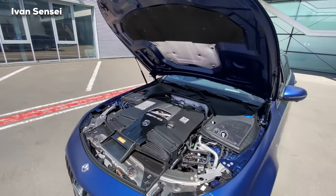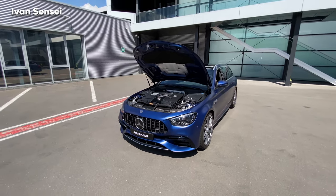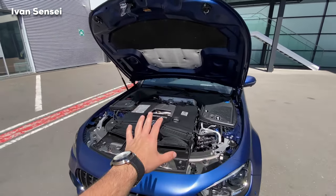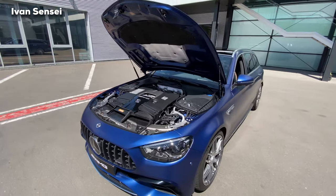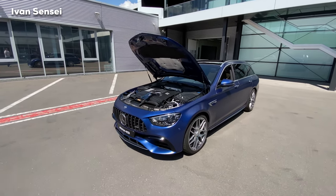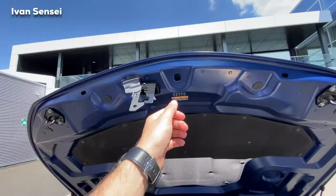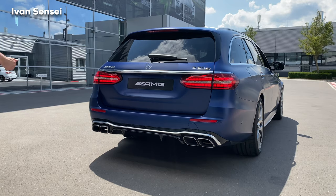This engine can also be tuned to more power in the GT 63S 4-door coupe. So if you prefer that, you can buy that car, and they decided at AMG that they will keep the power the same because they wanted to differentiate the lineup and keep the power exclusive for the GT 4-door. But I think, in my opinion, this is plenty of power, so yeah, you won't be slow with this car, definitely.